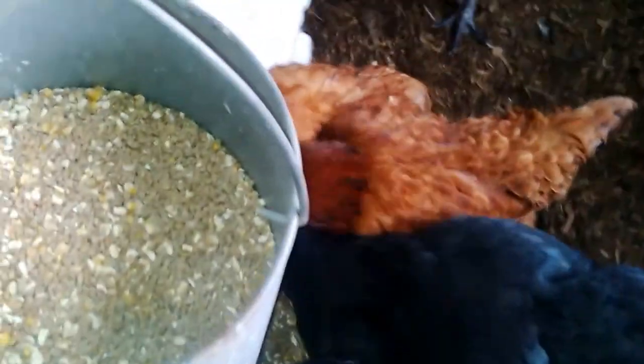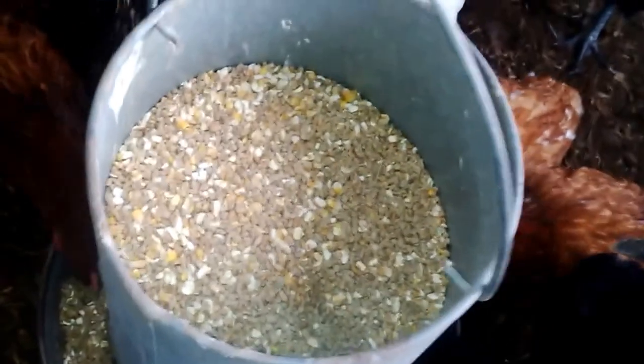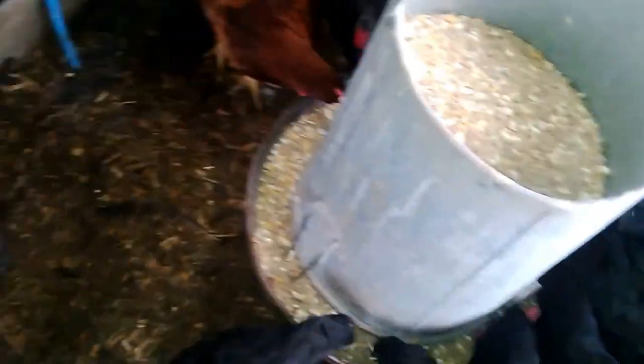That's the top of my feeder. I tend to fill it, let them eat it up, then I give them a few hours to be out of food in the feeder. That gives them time to clean up around the floor, and then they're not wasting as much. Keeps the rodent population down to a minimum.